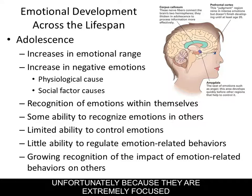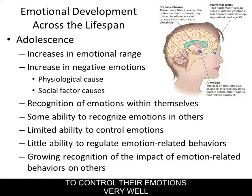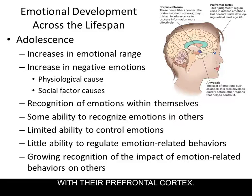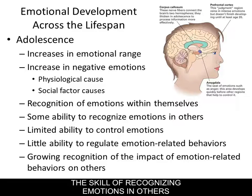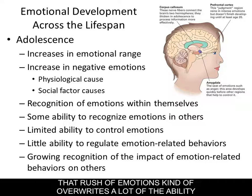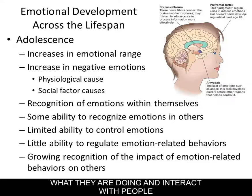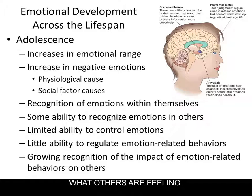Unfortunately, because they're extremely focused on their own emotions, and because they don't have the ability to control their emotions very well with their prefrontal cortex, even though they start gaining the skill of recognizing emotions in others and trying to understand what they're feeling, that rush of emotions overwrites a lot of the ability of adolescents to really regulate what they're doing and interact with people, even though they've started to recognize what others are feeling.